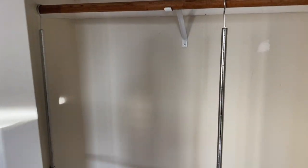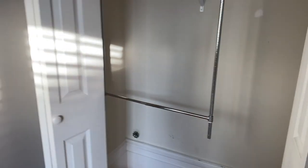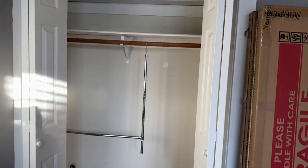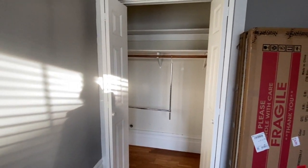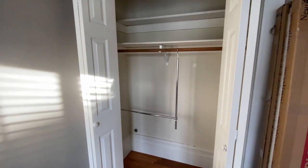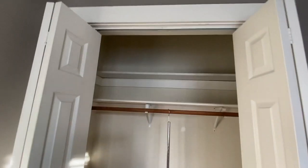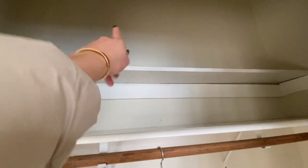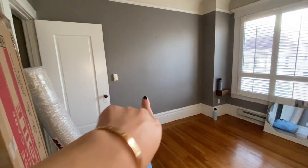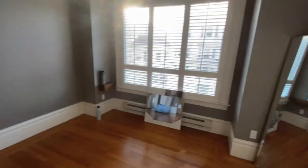So I just put together this adjustable hanging rack, trying to maximize my closet space because it's really not that big. There, it looks bigger now. Yeah, that's how much space I have. I'm a little nervous about fitting all my stuff, to be honest, but we'll figure it out. We have to. And we have some good storage space up here and there, and then I'm getting a dresser all along that wall. So we will see.